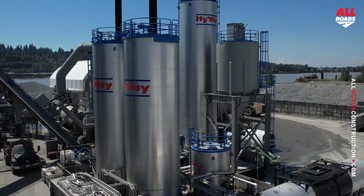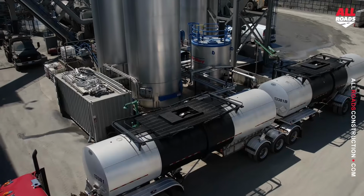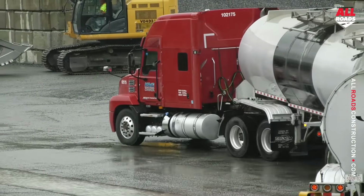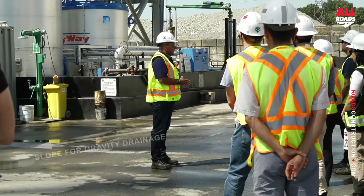What happens as time has gone on over different asphalt plants is we never really thought about the importance of having the right kind of slope on a truck. So from a gravity perspective, all the liquid asphalt gets out of that tanker truck. So you might not even recognize it, but there's a slope to this. So when the front wheels are out here, there's a very gentle slope that kind of goes back on an angle like this.